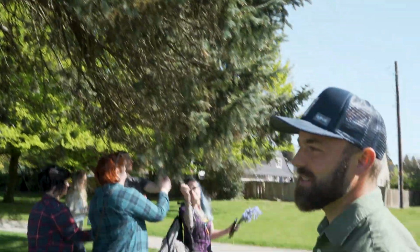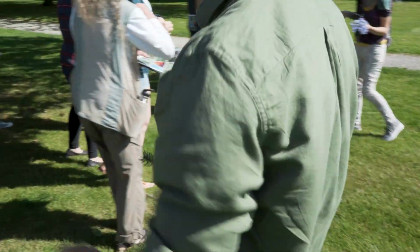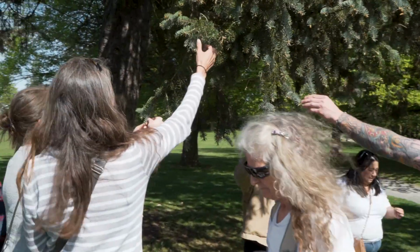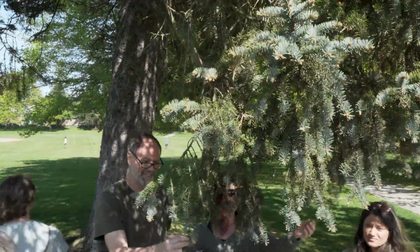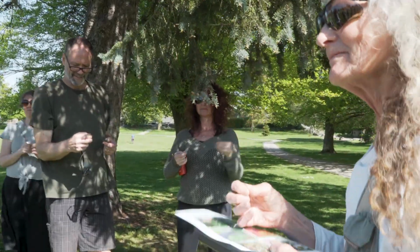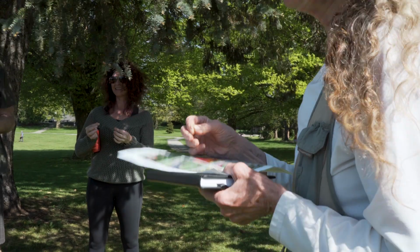We're gonna do this at least three times while we're in the park. Grab a needle. I know it's kind of cheating because that branch probably fell off this tree, but what kind of tree is this? This is a party trick right here. Next time you're hiking with your friends, just say, guess what? This is a spruce.